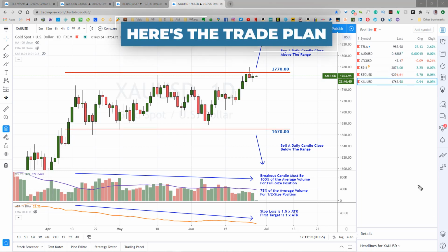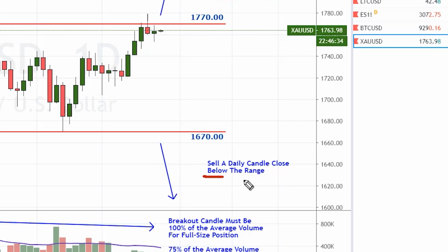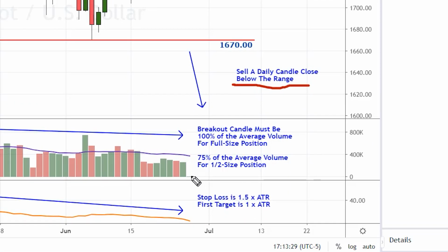So here's the trade plan. We're going to buy a daily candle close above the range, or we're going to sell a daily candle close below the range. On the breaking candle, to enter a full-size position, we want to see this volume bar reach up to this volume average right here.